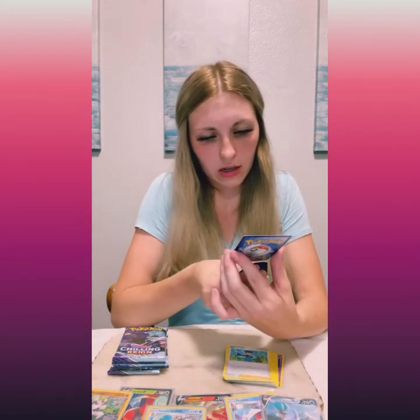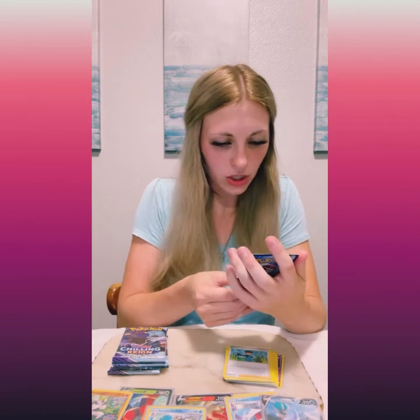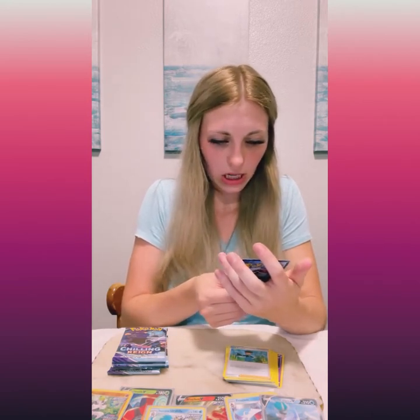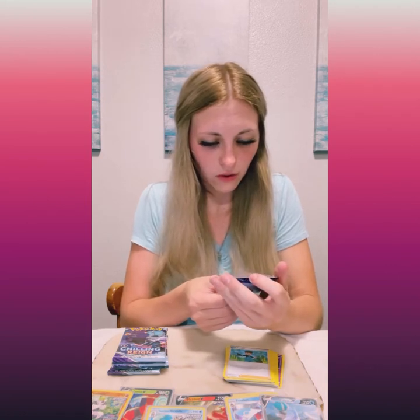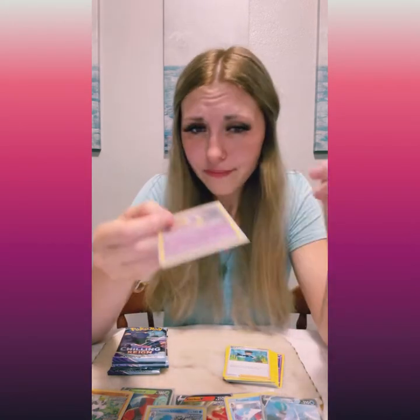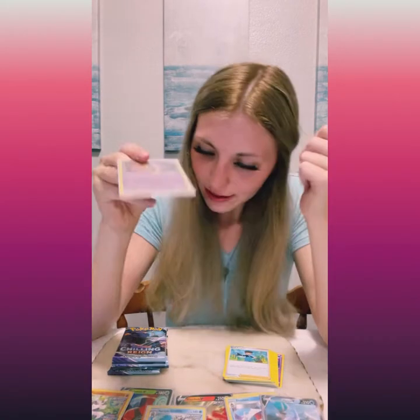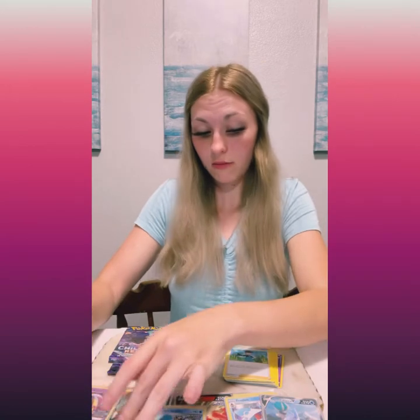So, Photon Laser: if you have at least 5 energy in play, this attack does 90 more damage. Love it. And search your deck for an energy card and attach it to one of your Pokemon. If you go second, if it's your first turn, instead search for 3 energy cards and attach them. Oh, love it. I need this online. I just need to do a match and learn how to play her.